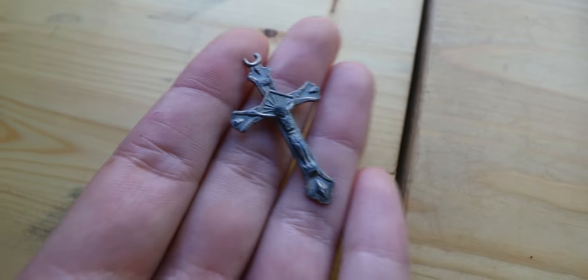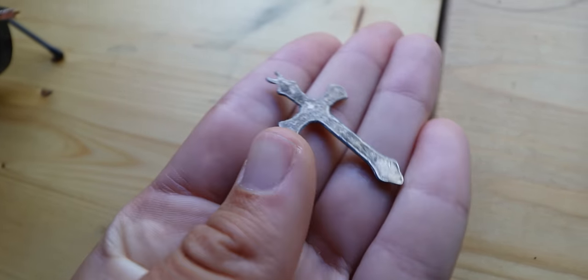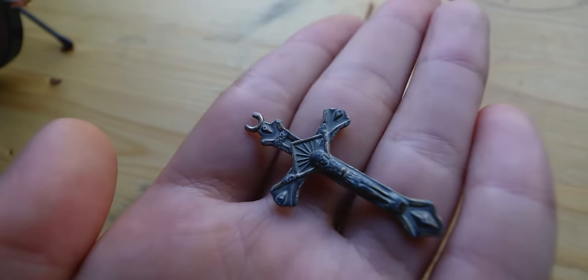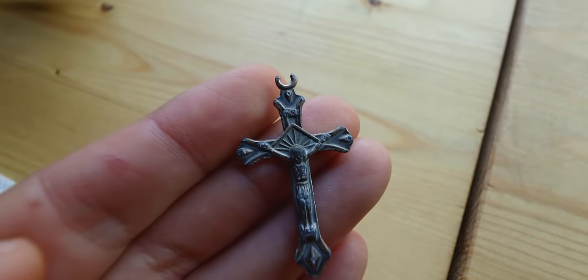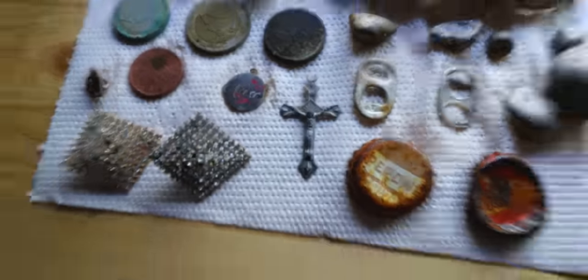And now for my best find of the day. Check this out, guys. I found a crucifix, which I believe is silver. And if you look closely, it looks like it was once gold plated. But this was definitely an awesome find. Too bad the little piece that holds the chain is broken, but I'm sure that could be fixed. Definitely really cool to search these 2 beaches, and I ended up finding some really cool things.